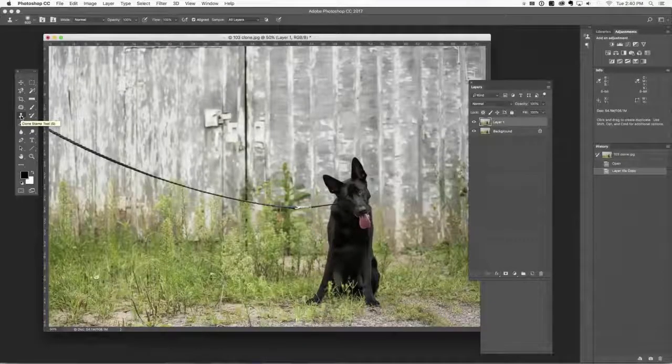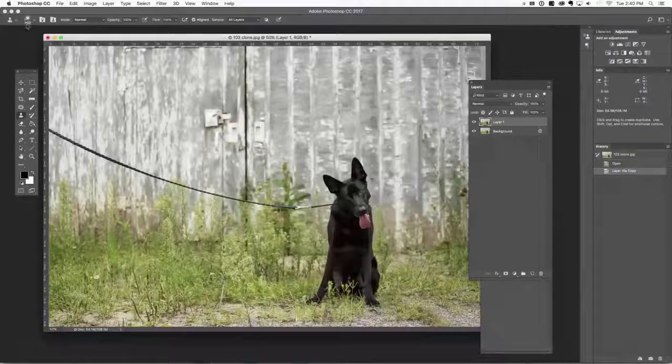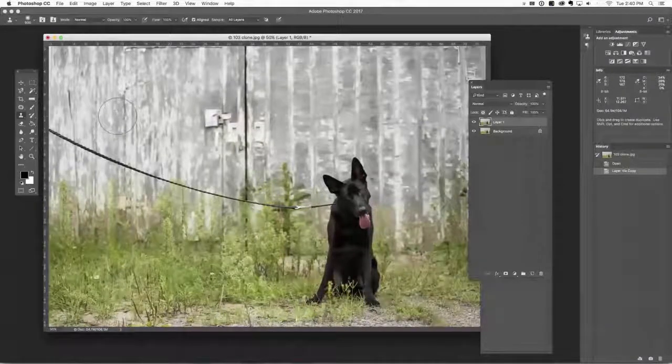And I'm going to check my tool options. That's at the very top of the screen. Make sure that everything is normal. The mode is normal. The opacity is 100%. And I'm going to show you how to use the clone stamp in order to remove this leash. The clone stamp uses a brush. And in order to make this brush smaller, simply press the left bracket key on your keyboard. Left makes it smaller and the right makes it larger.